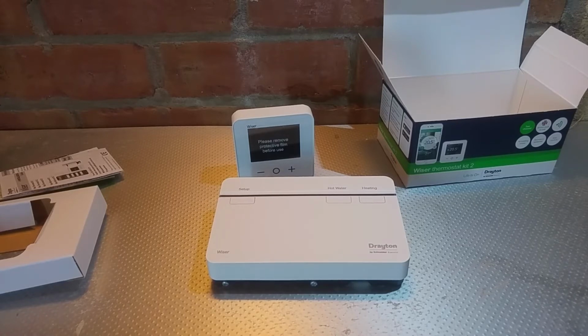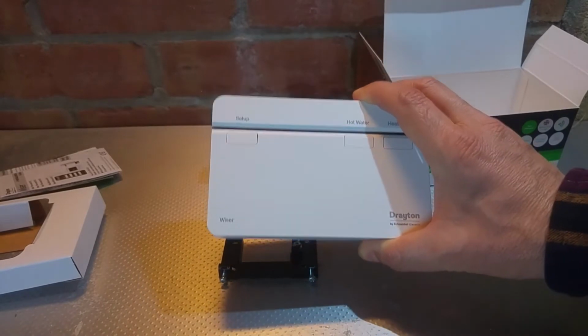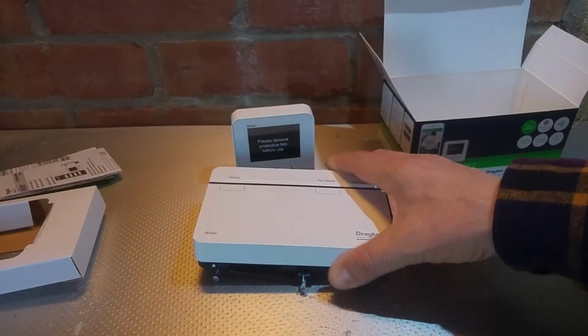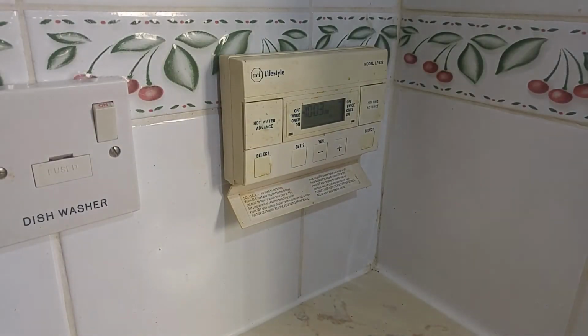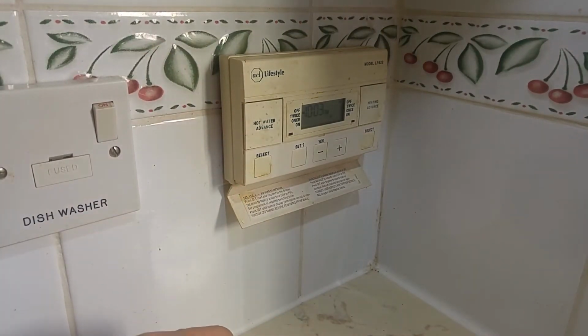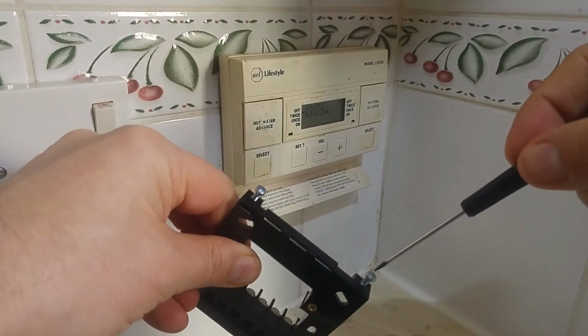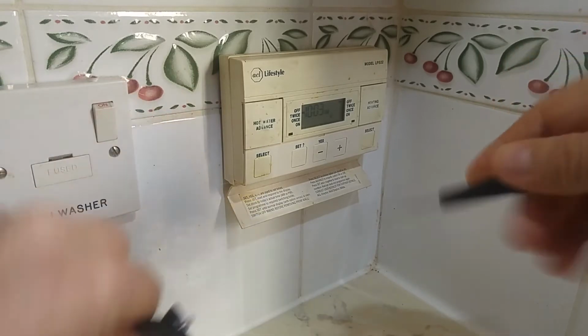So the next thing is going to take you inside and just install this mechanism in place of the existing programmer. This is the controller. As you can see, pretty old and not looking very healthy. Has this standard backplate behind, so I just need to find these screws underneath and remove it.